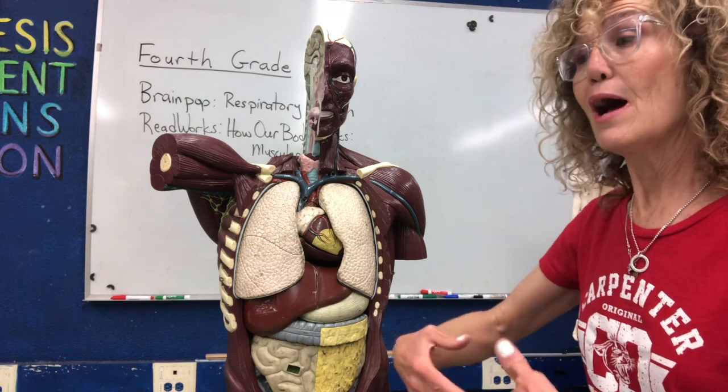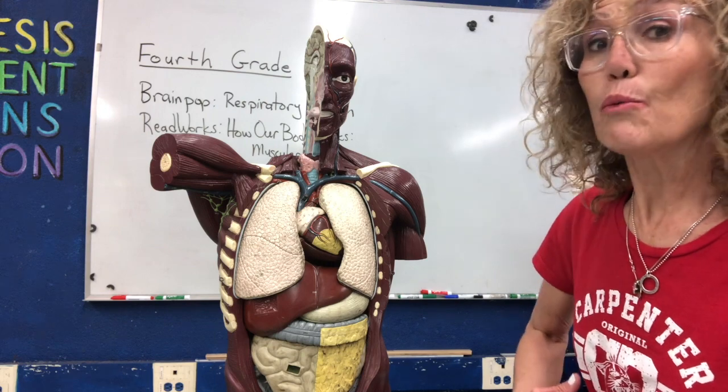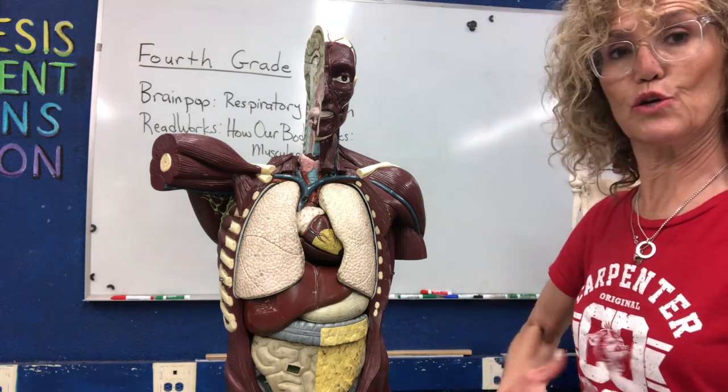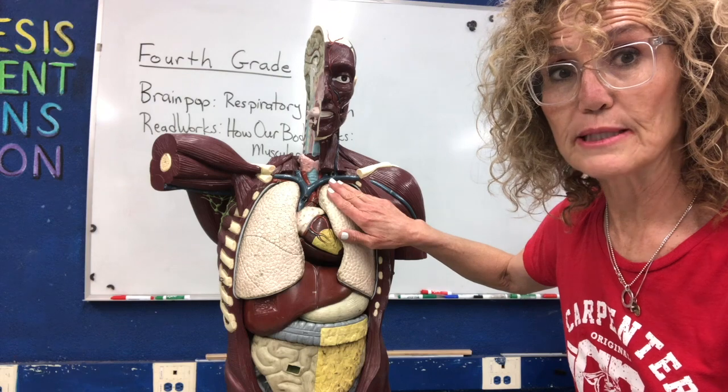Now, what makes that happen? A muscle, our diaphragm muscle, which is down below. And I think if you're in chorus with Mrs. Tawil, she's always talking about breathing and singing using your diaphragm. So that's another way where your muscular system is interacting with your respiratory system.